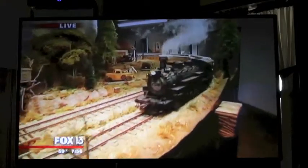Here comes a train down here. Now, what scale is this? This is one of the big boys. Yeah, the scale you're looking at here is 1 to 20.3. A good way to think about this is it's roughly twice the size of the Lionel trains that so many people had when they grew up. It's about 4 times the size of HO scale.